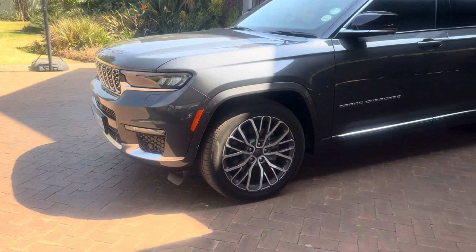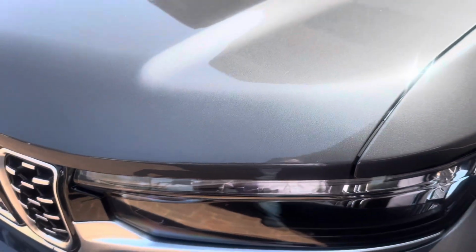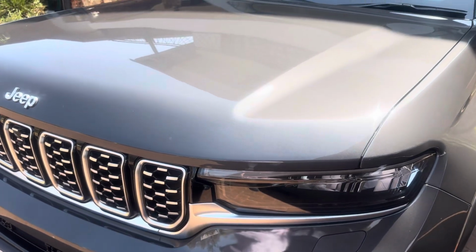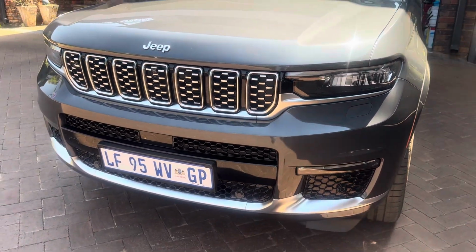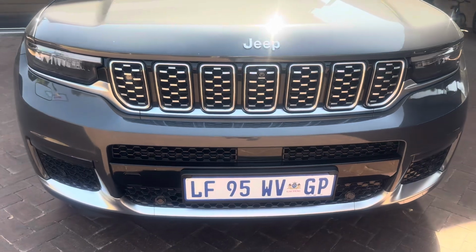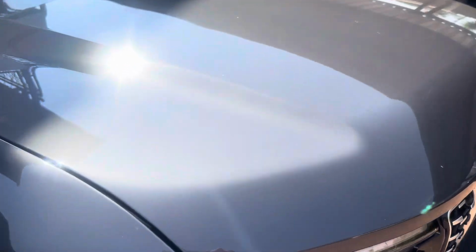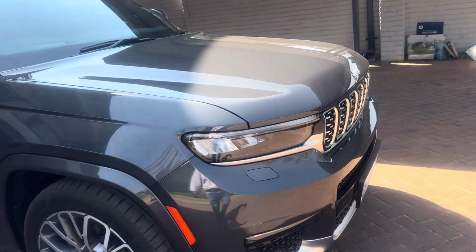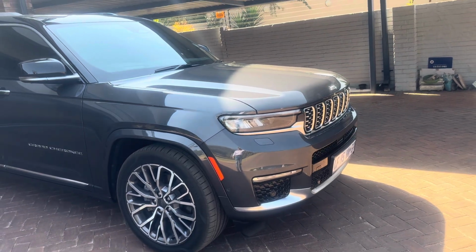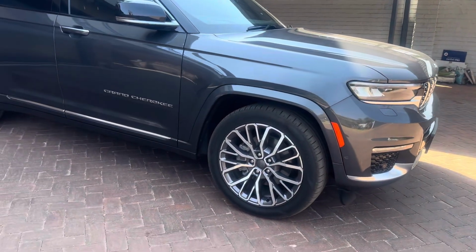This paint and this color, it's just impeccable. I wash my car myself most of the time, and it's really stood up for the 14 months that I've had the car. It's still shiny like the day I took delivery of it. I made a mistake of going to a car wash once, and that really caused a lot of swirling on the paint, but other than that, it's been fantastic.